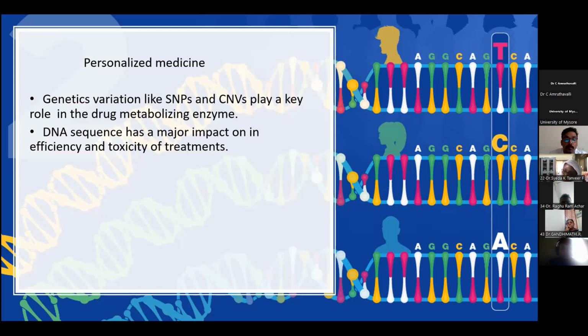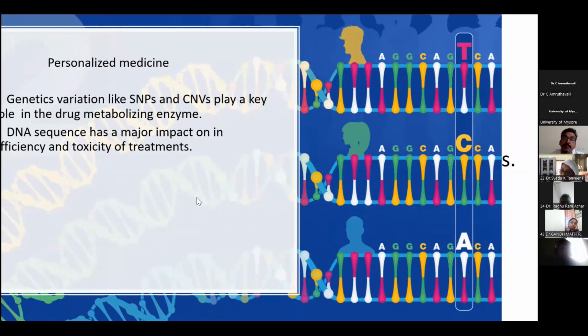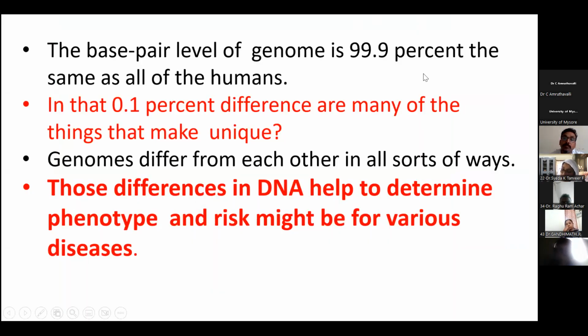So the SNPs and the CNVs are going to play a crucial role. In other words, the protein that is expressed by the gene with these variations is going to play a very crucial role. So DNA sequence has a major impact on the efficiency and toxicity of the treatment. Here, at the base pair level, the genome is 99, and some of the papers give 99.9, so we will take it as 99.5%, the same for all humans. And this 0.1% difference is what makes each and every individual unique.